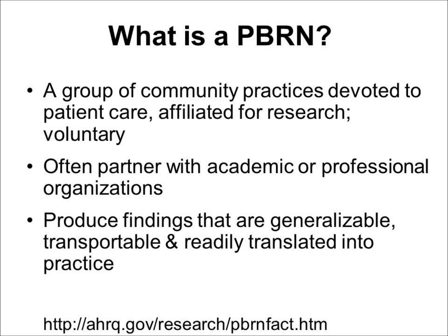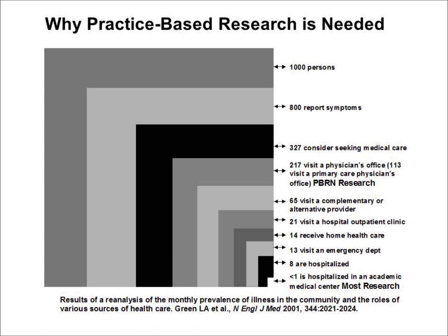And because clinical practice is the subject of practice-based research and the place where it is conducted, in theory, practice-based research studies produce findings that are generalizable, transportable, and more readily translated back into practice after the findings are determined than research that's generated in other settings. And we talked about this diagram and how that's relevant to the translation of research into practice.